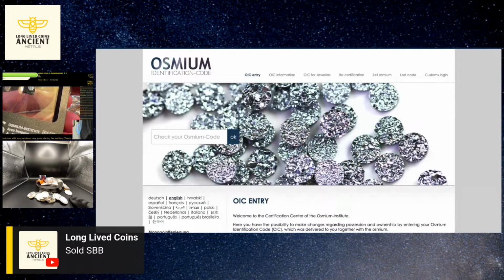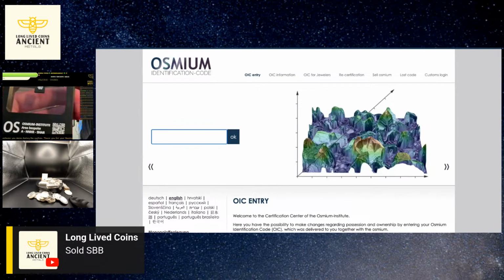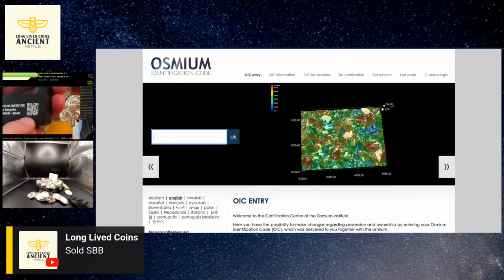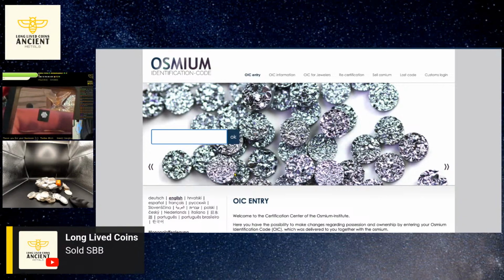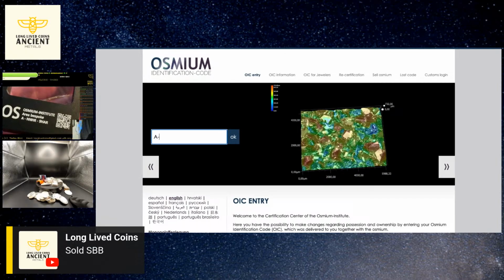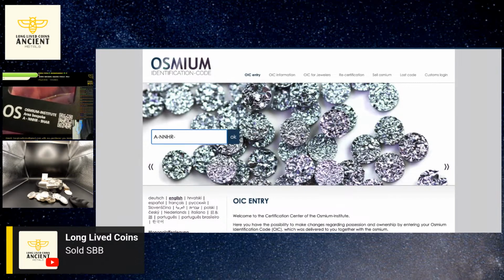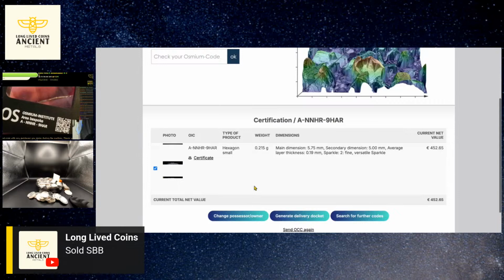It has this little box here, and that's where you put in the OIC, which is this little code down here at the bottom. You can also just take your phone and scan this box, and it'll pull up the same website and pull up your exact piece and give you all the dimensions. But I'm going to type in this code just to give you guys an idea how you can do it manually. A-NN-HR-9HAR, enter, and that will pull up this exact piece.